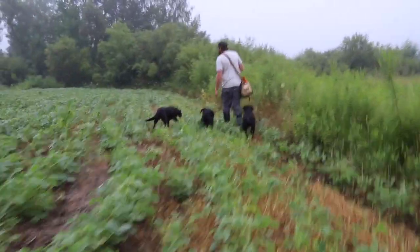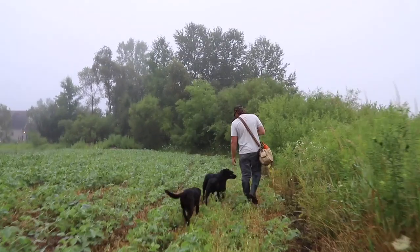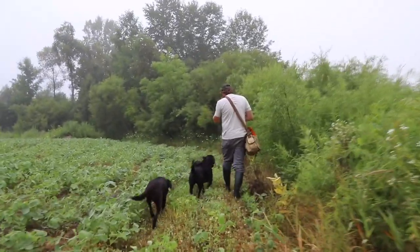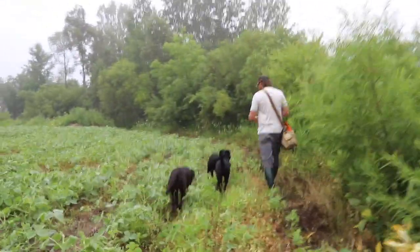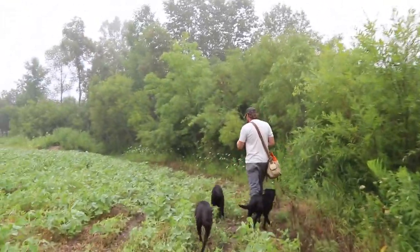So we're going to work our way just around the edge of this field. I just think this is also really good. It's very realistic to when we go hunting. And we're walking around fields, we're walking around edges, we're setting up decoys, all that stuff.